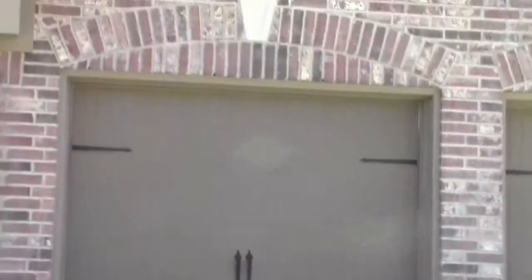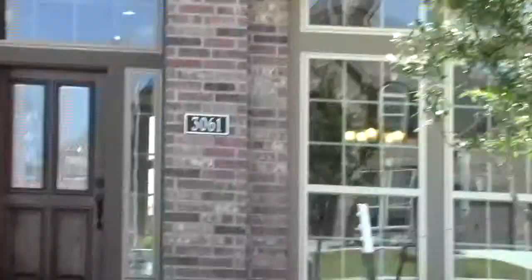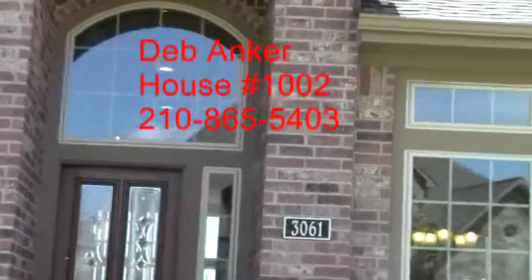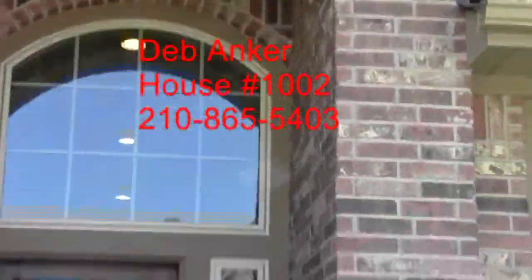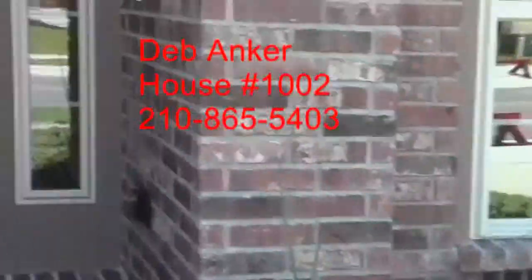Okay, two car garage. Your garage doors and then your sidewalk and then your entryway. Walk up into the door. Front door with a large window above. Some dormer windows up there. And so we're gonna walk into the home. As soon as you walk in, this is what you see.